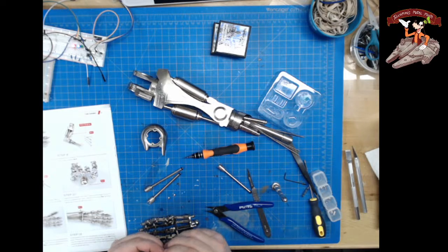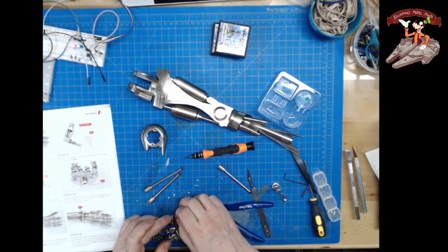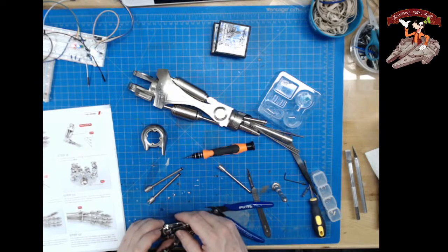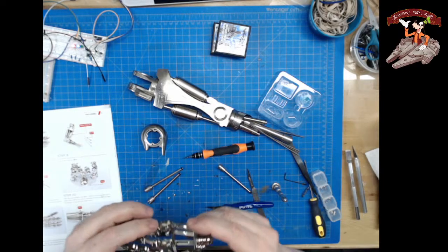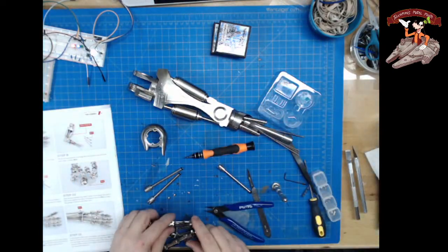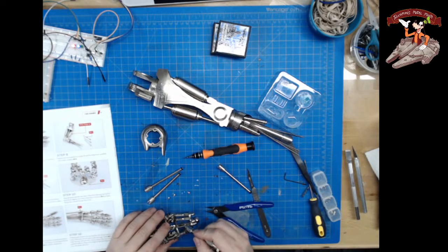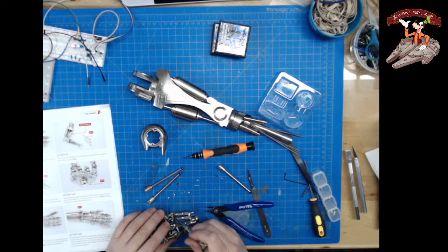Oh, that's right. These little things. Now I remember what these are for. These are actually kind of important. So I just glued one in right there. And this finger fell. It's loose again. Do the same thing on the next one over. This is where the springs are going to attach.